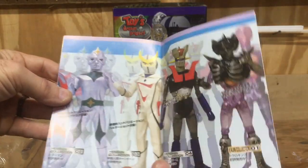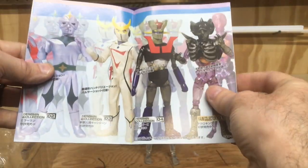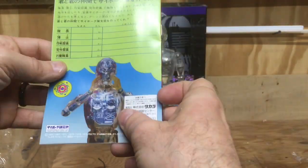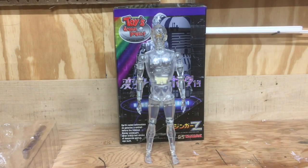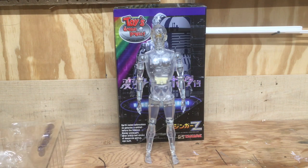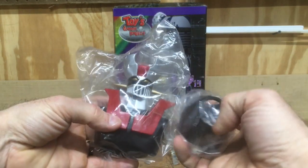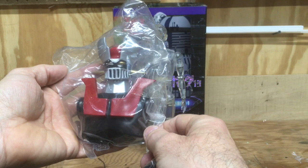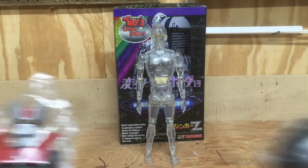little booklet, and you can see here's the figure we're reviewing today. This is the Mazinga version, and it's a really cool little book. I think this is a nice little inclusion into this figure. The figure also came with, again, a full Mazinga outfit. I haven't removed it from the plastic, so you have his shoulder pauldron, helmet, his crotch guard, I guess you could call it.